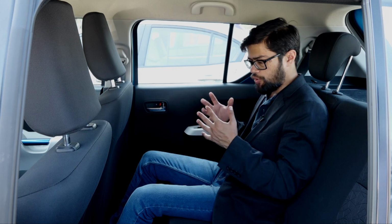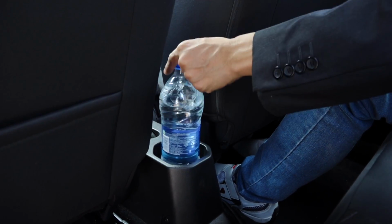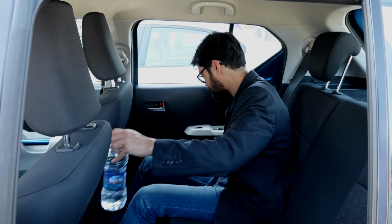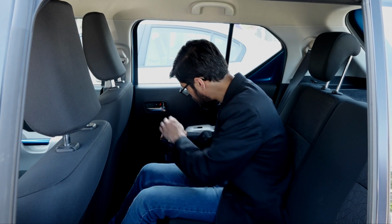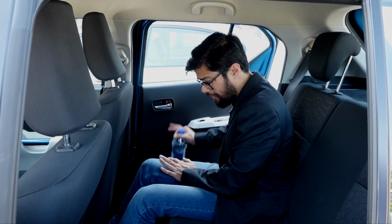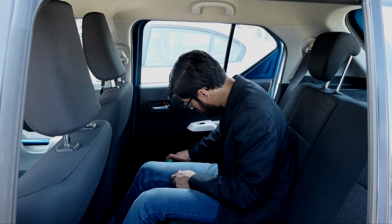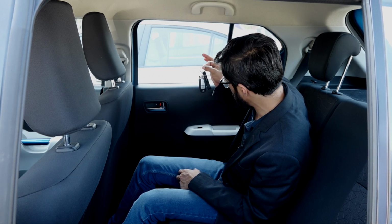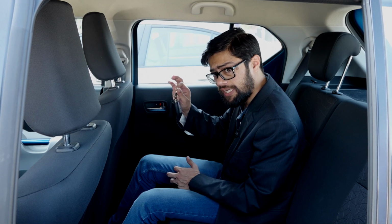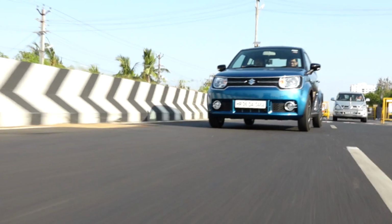In terms of space at the rear, you can use this space for putting in a 1 liter bottle, which easily slots in. There are bottle slots on the door pockets as well, but then again, your 1 liter bottle won't slot in. But if you have a smaller bottle, it just goes in easily. You've got these small door pockets, large enough to at least handle objects of this size.